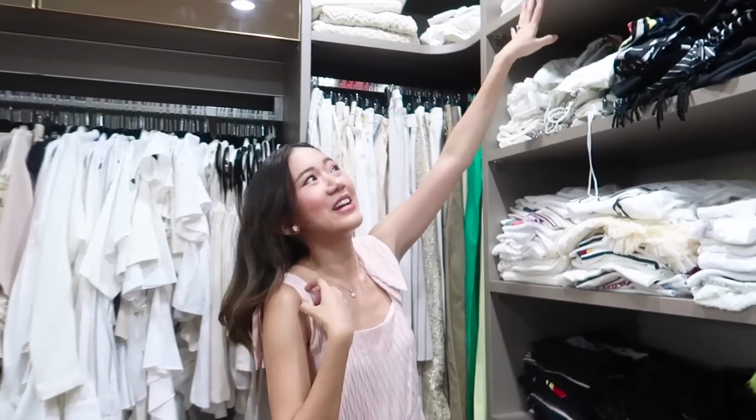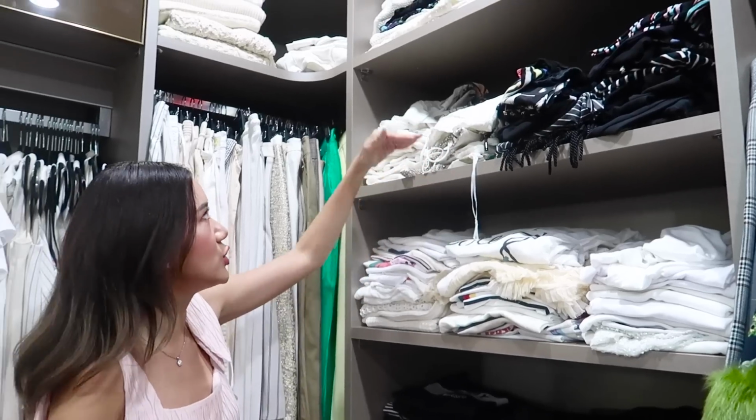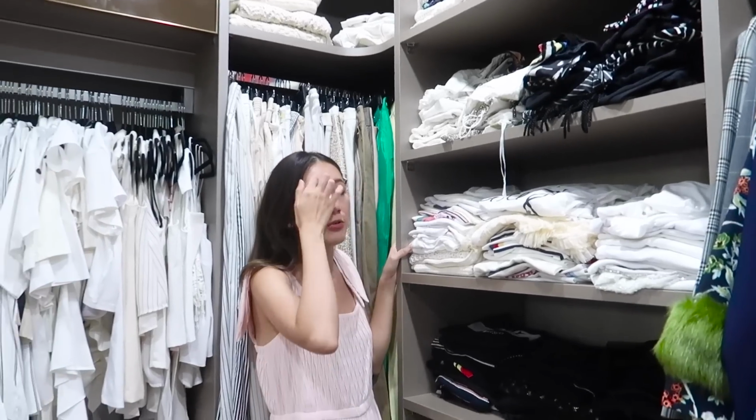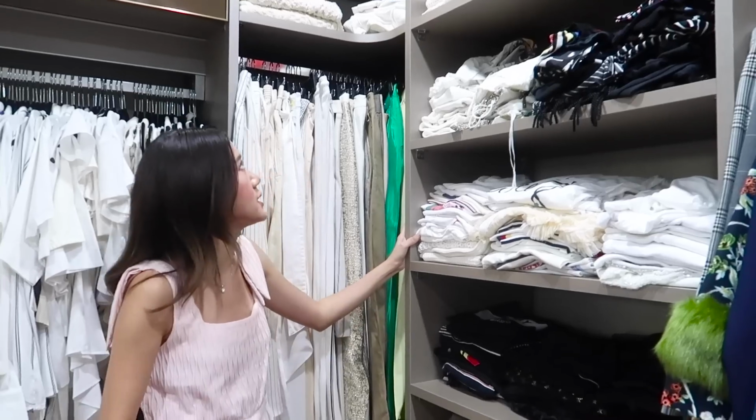Anyway, and then here I've got all my rompers. This shelf is not movable. It's not adjustable anymore because it's already been fixed. But for example, if you ever do go to SB Furniture, you can choose the height. Pero once you've chosen it, fixed na siya, which makes it more stable actually.